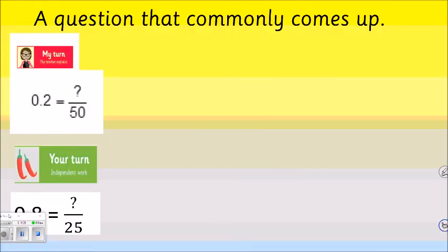Okay, another question to practice. This question commonly comes up, so you might have seen it before. So we need to find what 0.2, which is a decimal, is equivalent to as a fraction over 50. So I'm going to demonstrate this one first of all, and then you're going to have an opportunity to have a go underneath.